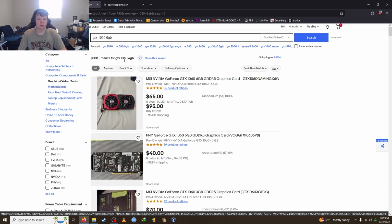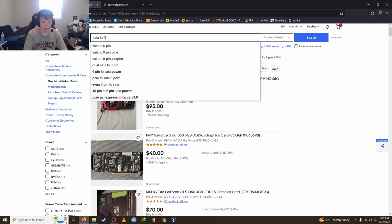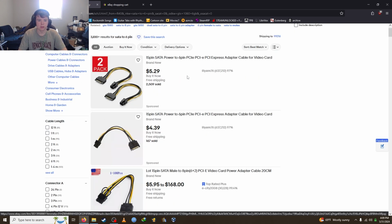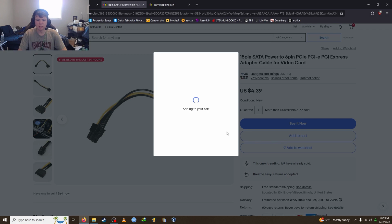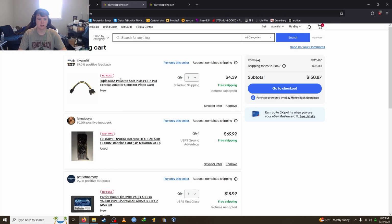Another thing you might want to do is to get a SATA to 6-pin adapter, because your power supply might not support this. And these are pretty cheap, so I'd probably just get this. It's more than likely going to be pretty safe. You won't explode your computer, burn your house down, or anything. Just be careful, make sure you get a highly rated one, and boom, you have $150. And in the next step, I'll be teaching you how to actually assemble all this.